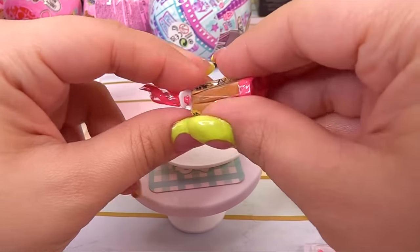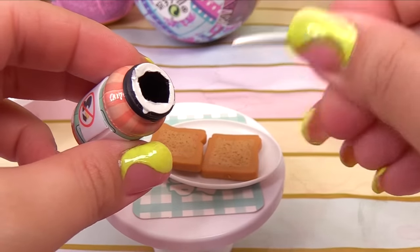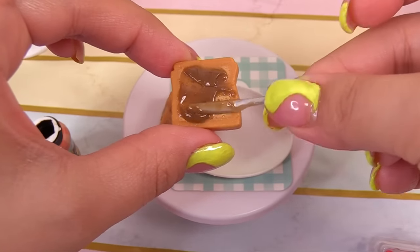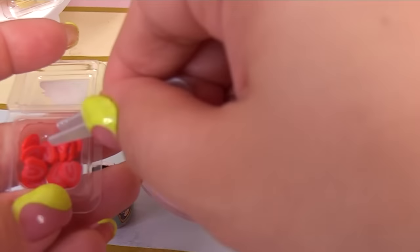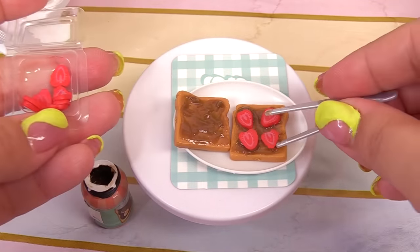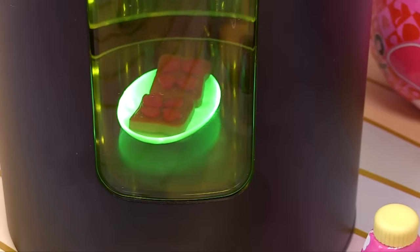Let's make some strawberry toast now. All right, here's our toast. We've got 2 slices. We've got our butter knife and our chocolate spread. And we're gonna get some on our toast. Now let's add some to the other one. Now it's time to add some strawberries. We got strawberry slices. We can place them on here to make it look nice and pretty. And now we've got our delicious chocolate strawberry toast.